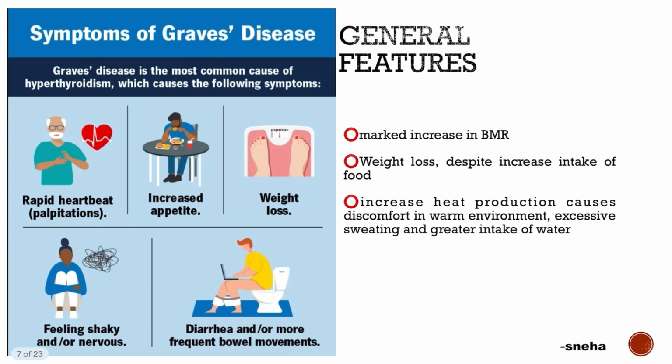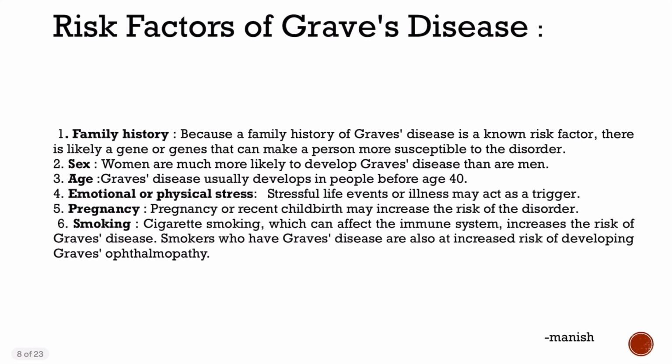So, we look at the signs and symptoms. We look at these one by one. The general features are a marked increase in BMR, weight loss, and increased heat production. The risk factors of Graves' disease include family history. Because of a family history, Graves' disease is a known risk factor. There is likely a gene or genes that can make a person more susceptible to the disorder.